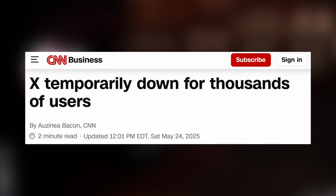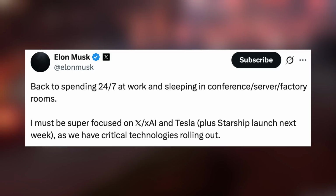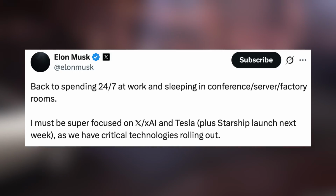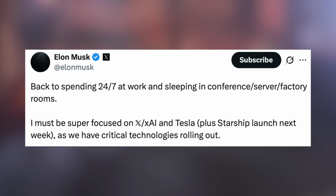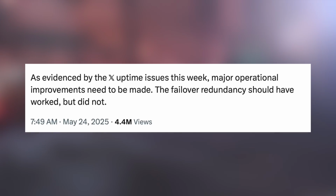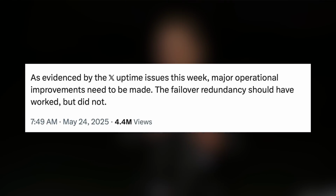After X was experiencing some outages, Elon tweeted, quote, "Back to spending 24/7 at work and sleeping in conference/server/factory rooms. I must be super focused on X/XAI and Tesla, plus Starship launch next week, as we have critical technologies rolling out. As evidenced by the X uptime issues this week, major operational improvements need to be made. The failover redundancy should have worked, but did not."